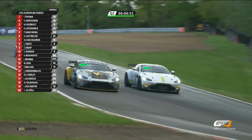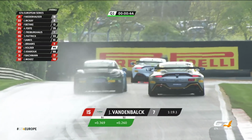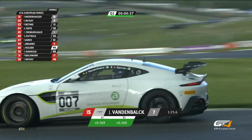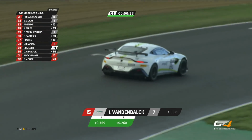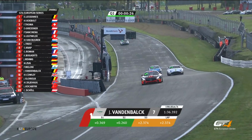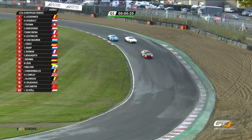So Florian Thoma is still the fastest. 007 Jamie van den Balk is down in 15th. He was quick at the start of the session, but 15th at the moment. You see how wet it is offline there. Jamie van den Balk up now through Clark Curve, heading towards the line. And he's on the power and comes through. Wipers on now for some people, so maybe the rain is back in the air. I don't think it's raining on this side of the circuit yet, but it can't be far off.